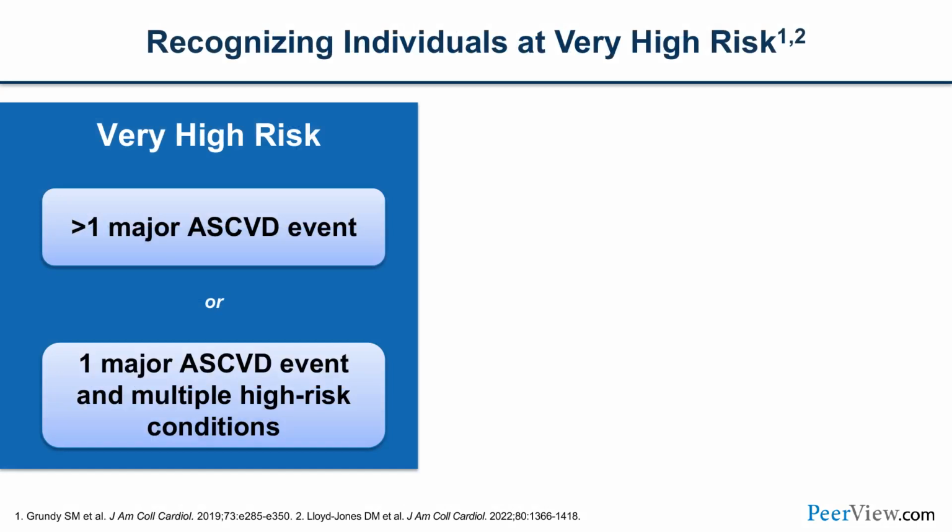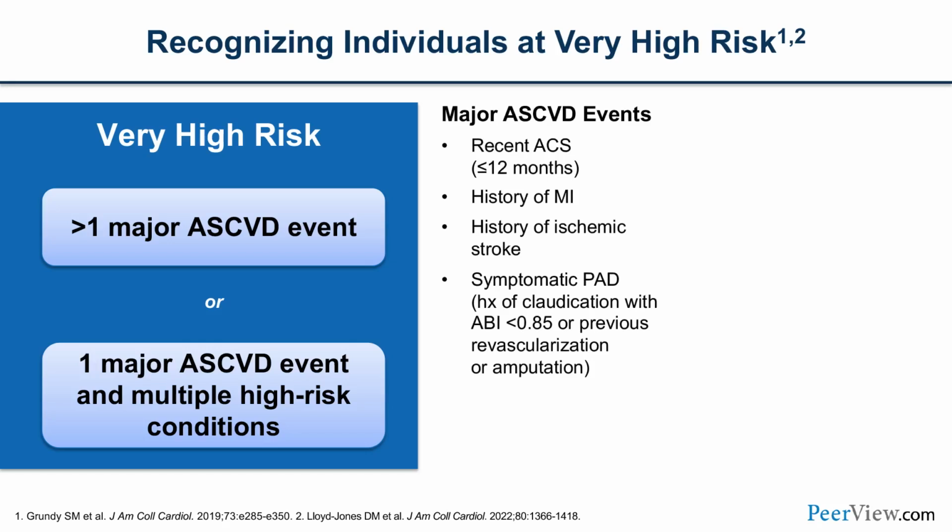Well, one way this is classified in the AHA-ACC guidelines is to identify patients with greater than one major ASCVD event or somebody with one event and multiple high-risk conditions. And major ASCVD events include a recent acute coronary syndrome within the last year, history of myocardial infarction, history of ischemic stroke, and notably symptomatic peripheral arterial disease, PAD, such as a history of claudication with an ankle brachial index less than 0.85 or previous revascularization or amputation. And as a side note, I want to emphasize that PAD is actually a major risk factor for ASCVD events and cardiovascular death.